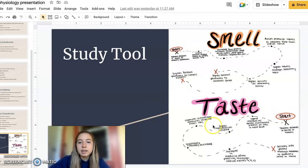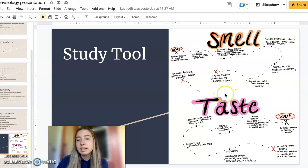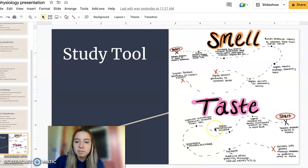Taste ends at one location, which is the gustatory cortex, located in the insula in the brain, after it passes through the thalamus. I think this visual helps to clear up the pathway, especially the order of the pathway. I think it's easy to read, it's kind of fun, there are fun colors, and I think it would help a lot of people learn the pathways and the order in which the pathways are followed.